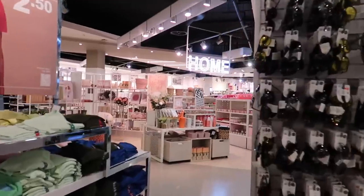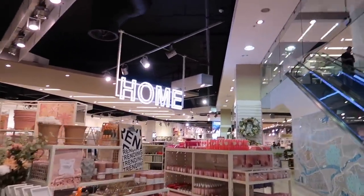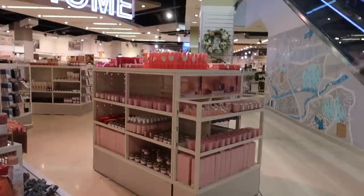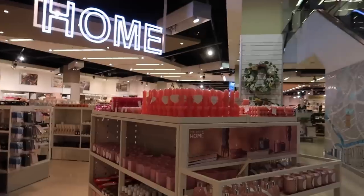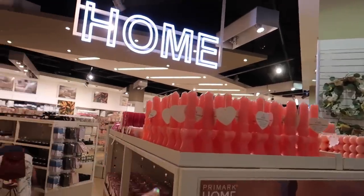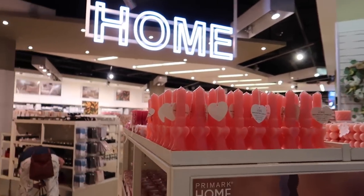So we're done with the clothes and we're gonna have a look at home now, which I'm quite intrigued with because we've seen a few things dotted around the store that have caused interest. So here is the start of it. Oh my goodness, from that angle it did not look like a candle with a heart. Stop it.